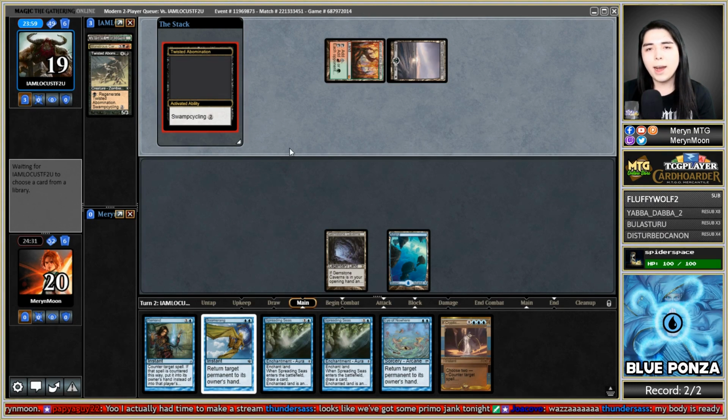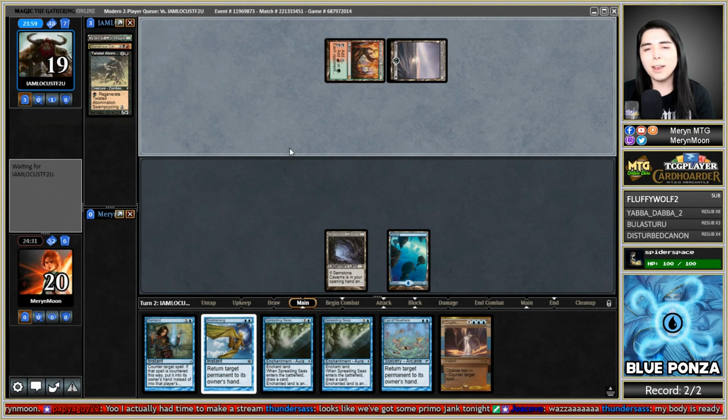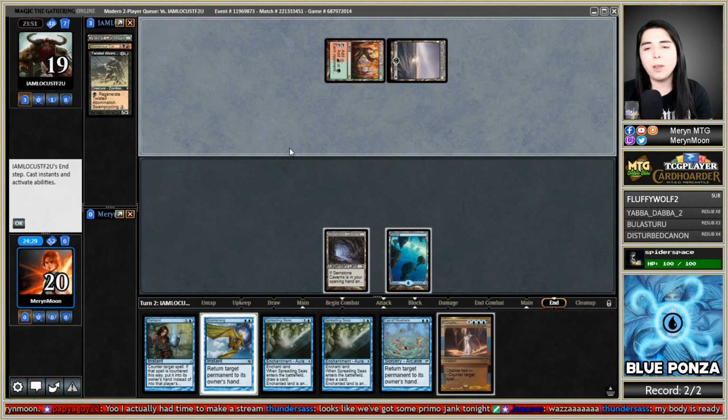We gotta make them not have green and red mana so they can't Violent Outburst or Demonic Dread. Most importantly, Violent Outburst is what we have to stop. We're gonna try to never play a target for Demonic Dread, and when we do play a target for Demonic Dread, we'll make sure that we have Counterspell backup.